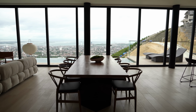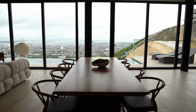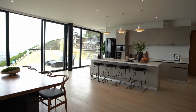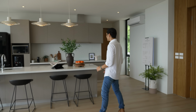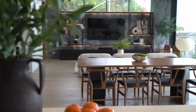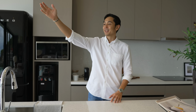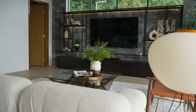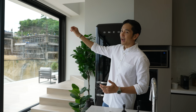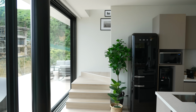And then ito would be a perfectly sized dining table. You can have it bigger if you want to. Pero this whole house is designed to be very open living, open planning type of design. So you can have your breakfast here while mommy is cooking breakfast here. She gets to enjoy everything that's happening around the house, from the kids playing in the swimming pool, the people watching their favorite shows, and this actually spills over to the outside. So very outdoor living tayo.